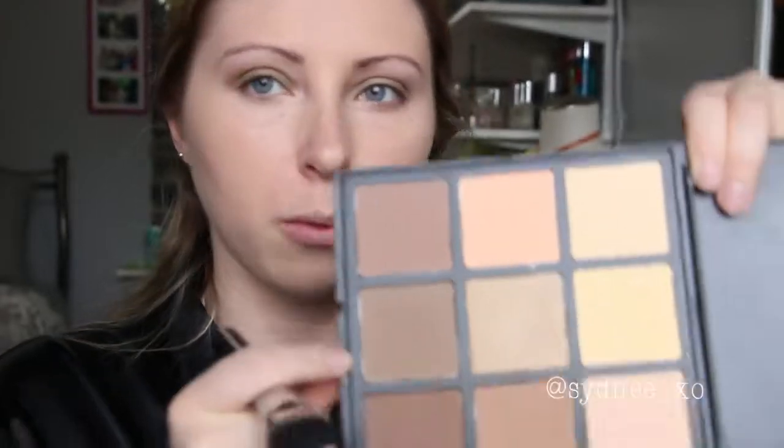And I'm going to go in a little bit with this contour color from my Morphe palette with my Morphe M458 chisel brush.